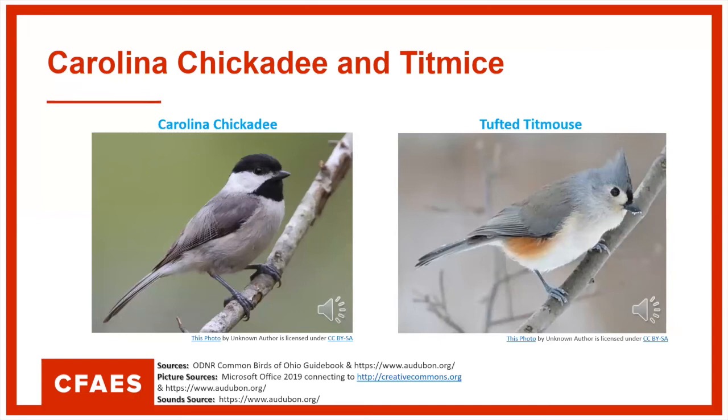These are the two in our area here. There is a northern black-capped chickadee, but that's more than northern Ohio. So what we'll talk about the Carolina and the tufted titmouse. They're part of the family of birds of chickadees and titmouses. The Carolina chickadee is located throughout Ohio, except in the northern quarter, which is where the black-capped chickadee resides. The tufted titmouse is located throughout all of Ohio, and both are year-round residents and are very common visitors to our bird feeders.